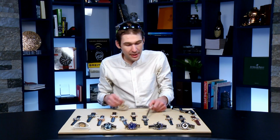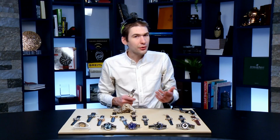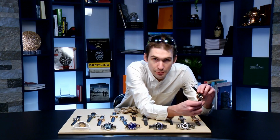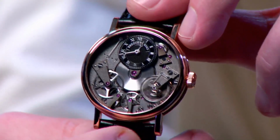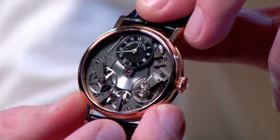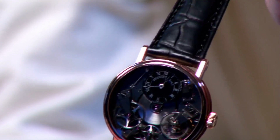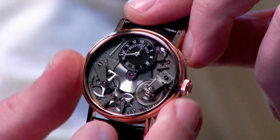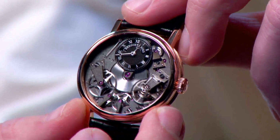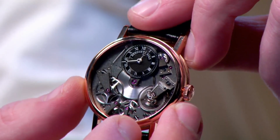Now let's talk a little bit about a company that was really trying to figure out what a modern icon under its imprimatur should be. We already had the Type 20 and the Marine from Breguet, but what should a modern wristwatch, dress watch Breguet look like? And in 2005, Breguet added the Tradition line. And this is the original reference, 7027. It is 38 millimeters in rose gold, and the idea is essentially to evoke an Abraham Louis Breguet late 18th century or early 19th century pocket watch in a wristwatch format.